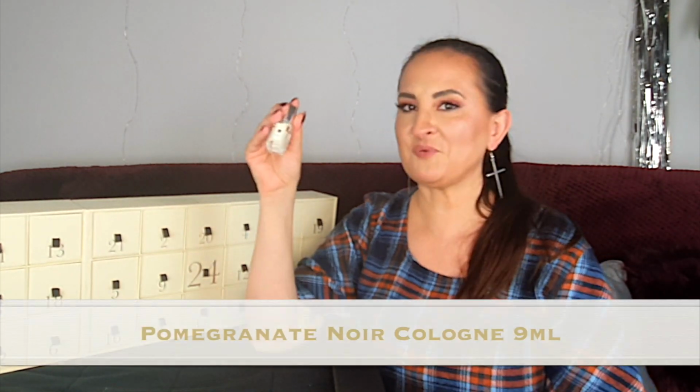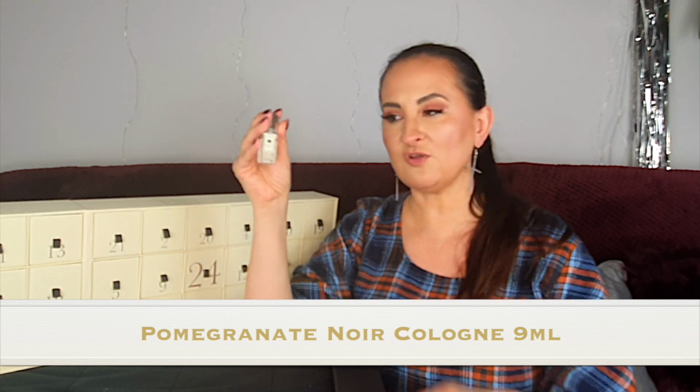So here we have a Pomegranate Noir, but this is a cologne. I do love this fragrance too. I don't really want to repeat myself and sound like I'm crazy or something, but this is again one of my favorite Jo Malone fragrances. This is a very feminine, fruity scent. I think this is one of those scents that most people will probably at least like.